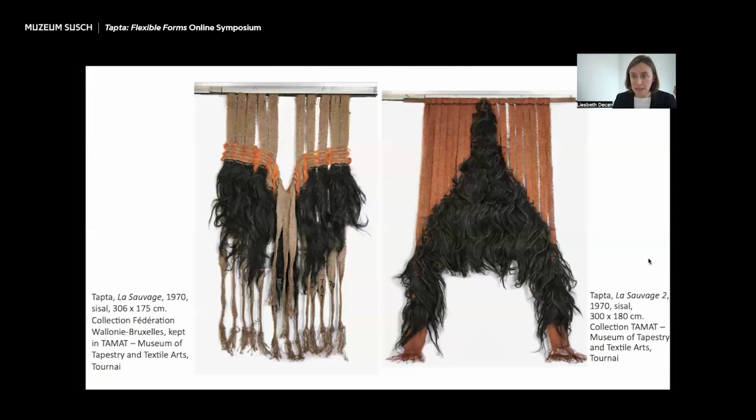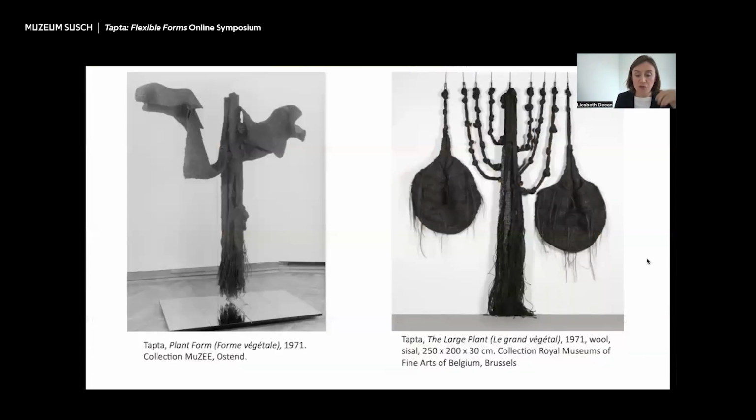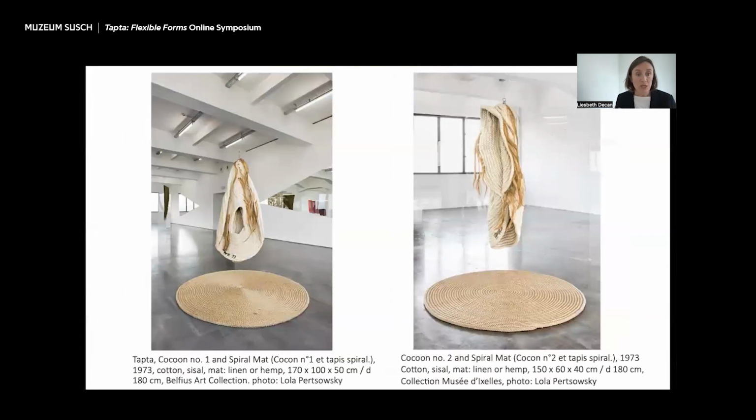She also created a series of plant forms, formes végétales, large organic shapes in which woven parts hang in the space, are sewn into three-dimensional volumes and are combined with knotted ropes. During the same period, she produced three-dimensional sculptures made entirely out of self-made or custom-made wool or cotton cords, such as the 1973 Cocoons, which invite the viewer to touch the sculptures and walk around them.